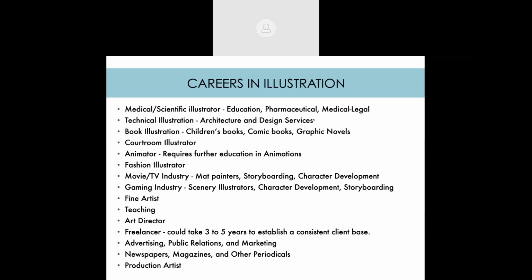Newspapers, magazines, and other periodicals. You have editorial illustrators. Periodicals are things like, say, graduate students at universities who are doing their papers and theses in whatever subject matter they're learning, and they sometimes require illustrators to help them do artwork for their graduate papers.